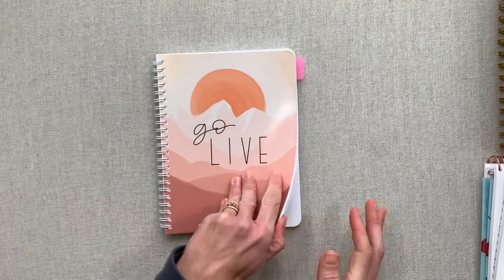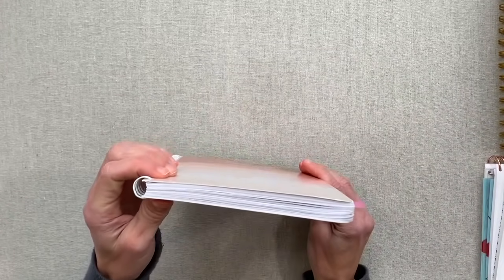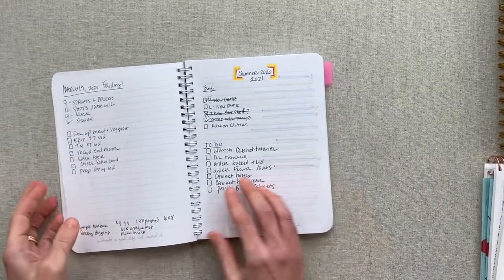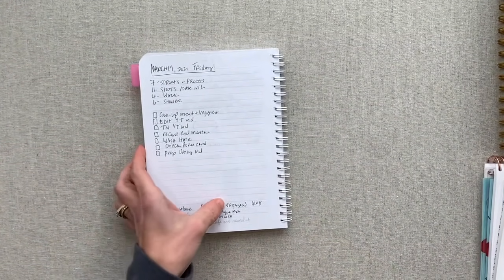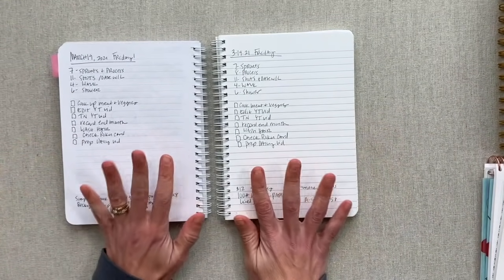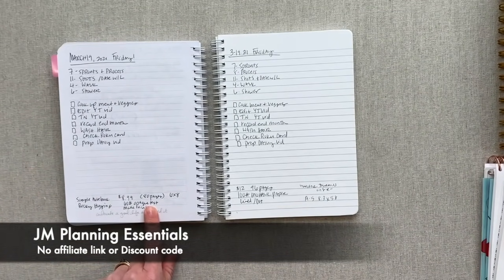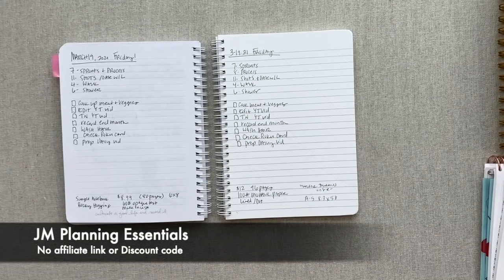Okay, the Becky Higgins notebooks, let's jump into what they are. They are exactly what they're named, a simple notebook. Let me give you all the pricing. Here's the day that I mocked up. This is the same day mocked up in this notebook. And I will kind of show you JM Planning Essentials notebook right next to it. We're going to compare these two. Exact same day. You'll see Becky Higgins lines are a lot lighter. Becky Higgins notebook is a tiny bit smaller, just a teeny bit.